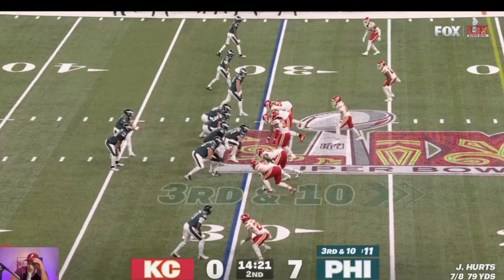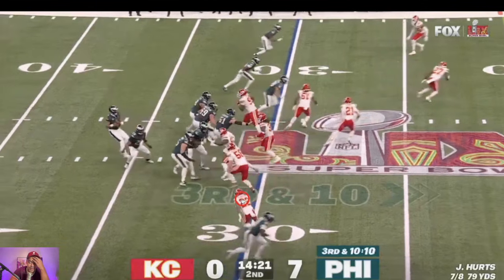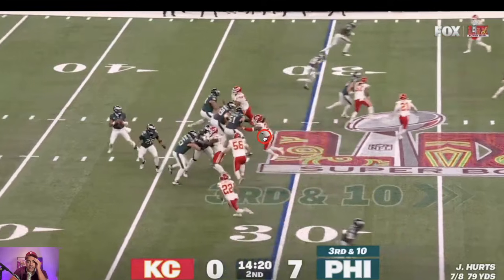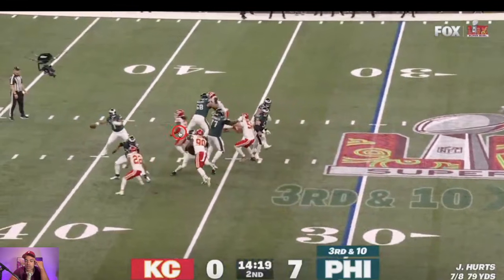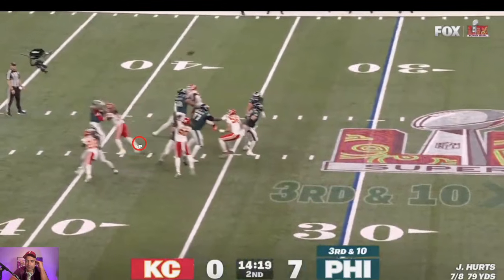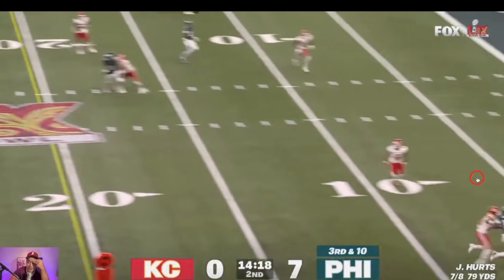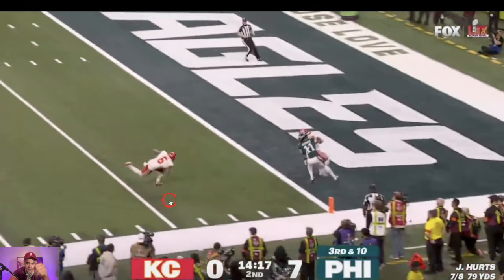You get to 3rd and Overland Park, and, man, this is a very exotic pressure. You're bringing a corner at a press man from all the way over here, and you have a delayed pressure up the middle. Man, this is ridiculous stuff right here from Spags. And guess what? Nick Bolton is through here, and Jalen Hurts just forces it up to his guy, and Cook is just over here ready to pick this. A.J. Brown was covered pretty well, and that's a really good diving interception.